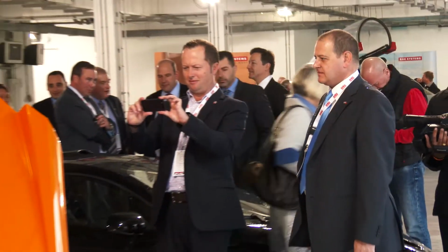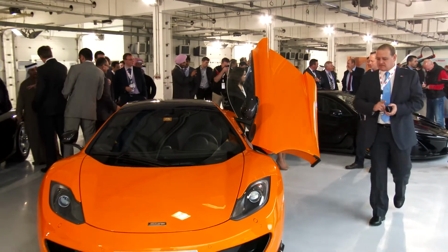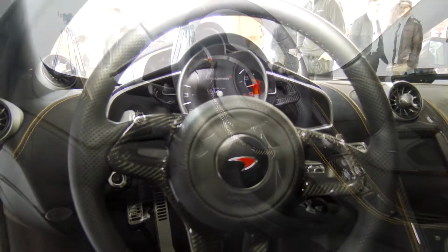This car, the P1, supersedes this one, yeah? This one here. Yeah, this is its little baby brother. This is the 12C, and obviously a lot of people know the McLaren brand for that now. It preceded the F1, which was back about 20 years ago now, and it just shows where McLaren are going with their production cars. They want to be around for a long time.